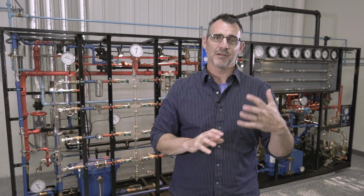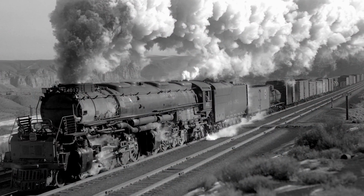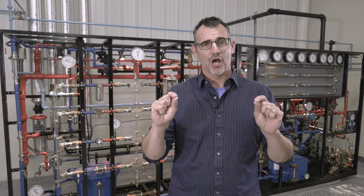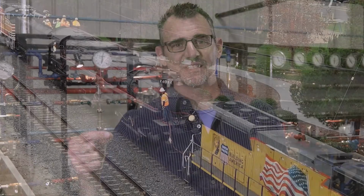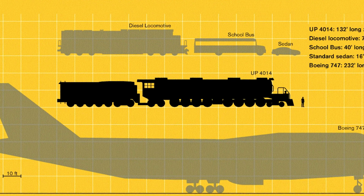And this big, massive problem required a big, massive solution. So enter the Union Pacific Big Boy. They built 25 of these things. It's the world's largest steam locomotive. These were truly monsters. So Union Pacific engineers looked at their existing Challenger locomotive, which is the biggest they had at the time, and realized they really needed to bump it up. What they ended up with was a 132 foot long and 1.2 million pound locomotive called the Big Boy.